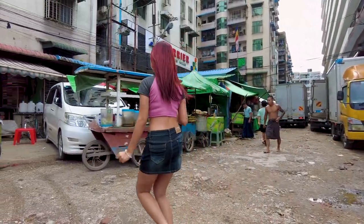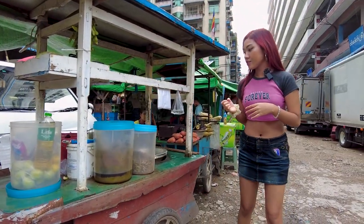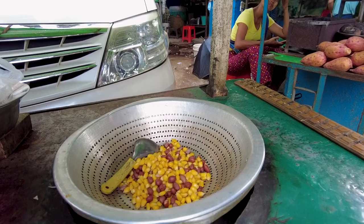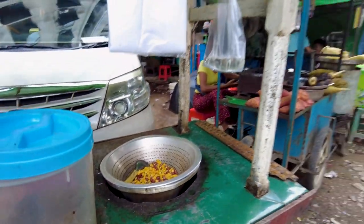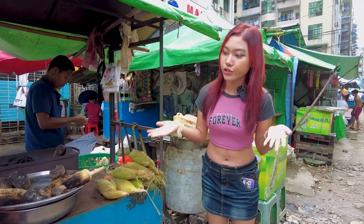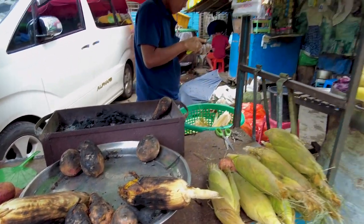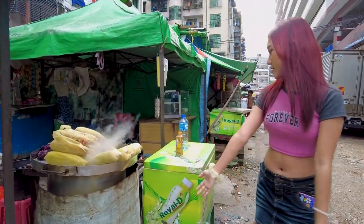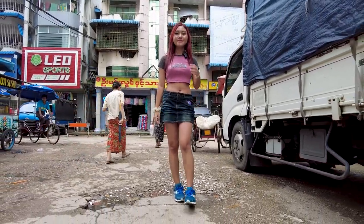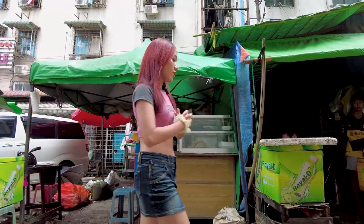Okay, let's move. Oh, this is a corn salad stand. Here is corn and beans. This is roasted corn, and we can also get roasted sweet potato too. And we can also get steamed corn here. Let's go. Oh, let's see it.